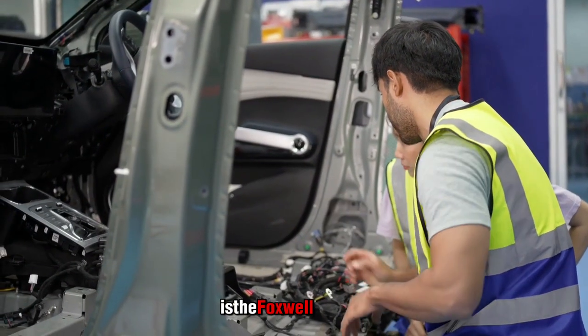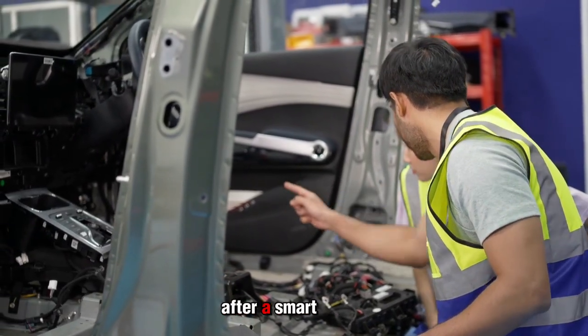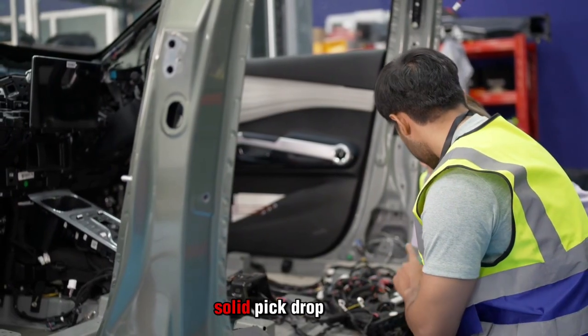So, is the FOXWELL NT809 worth it? Absolutely. If you're after a smart, powerful, and easy-to-use scanner for everyday diagnostics, this one's a solid pick.